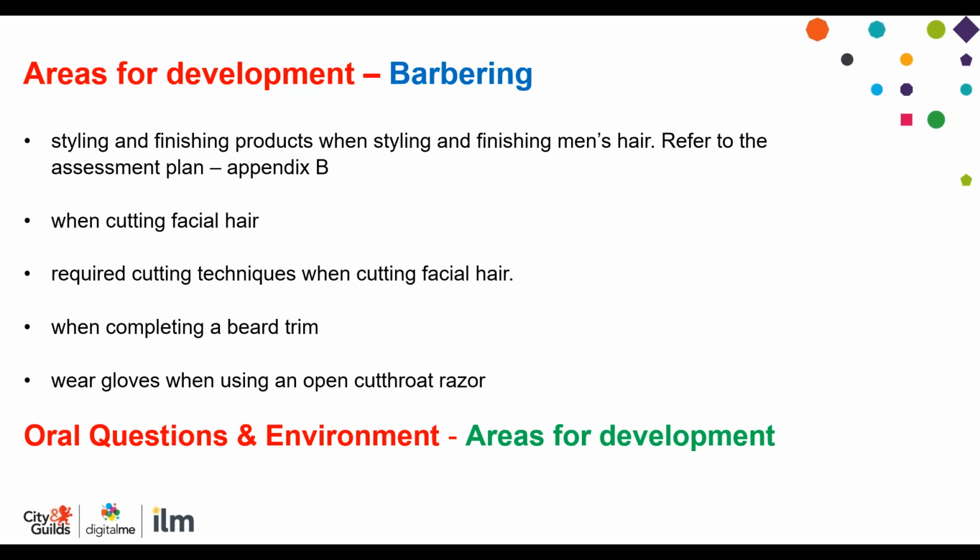So when cutting facial hair, some apprentices only cut the outside edge of a beard, not very good at blending the internal layers. So again, we're saying, practice those cutting techniques. As I said, only the outside edges were cut and weren't blended. When completing the beard trim, the apprentice must fully demonstrate their capabilities. The beard cut must be completed in every aspect and include trimming of the moustache and defining the outline shape and general reduction of the beard bulk. Also, apprentices must wear gloves when they are using an open cutthroat razor. That is just one thing we need to get across there.